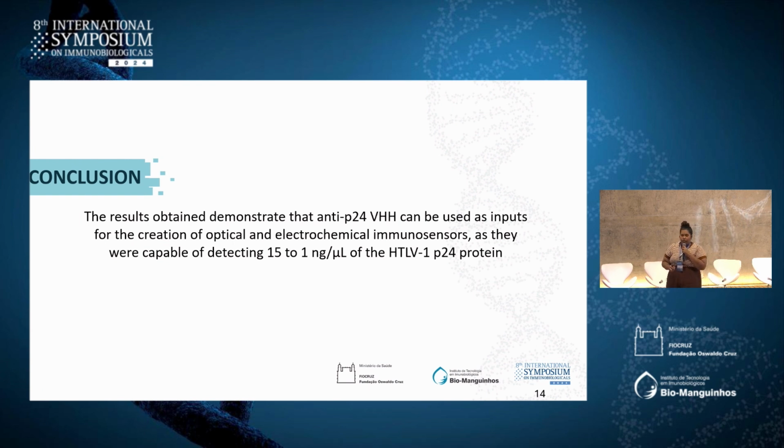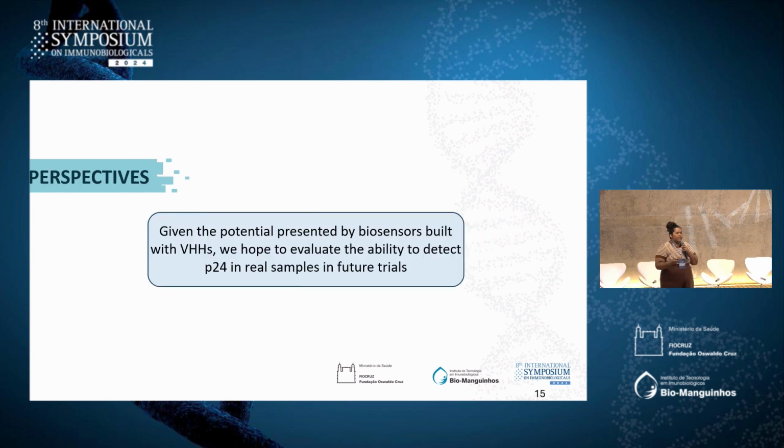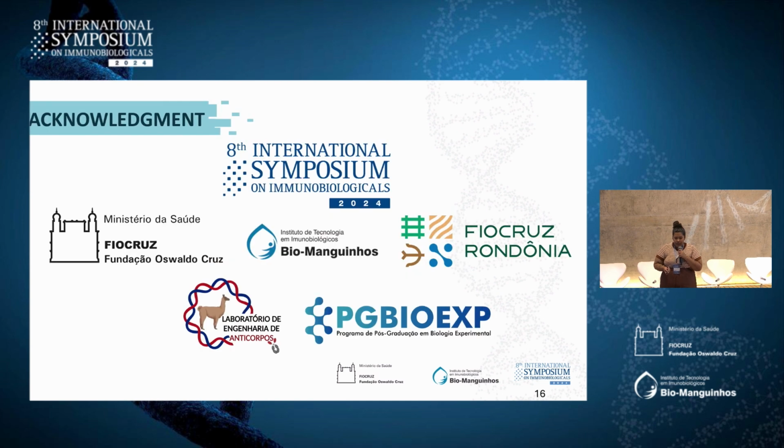Therefore, the results obtained demonstrate that the VHH nanobodies against P24 can be used for the production of inputs, since the optical and electrochemical sensors had the ability to recognize the P24 protein at 15 and 1 nanograms per microliter, respectively. Perspectivamente, nós pretendemos. And the perspective is that we can assess the capacity of these biosensors to identify the P24 protein in the treatment of these infections.